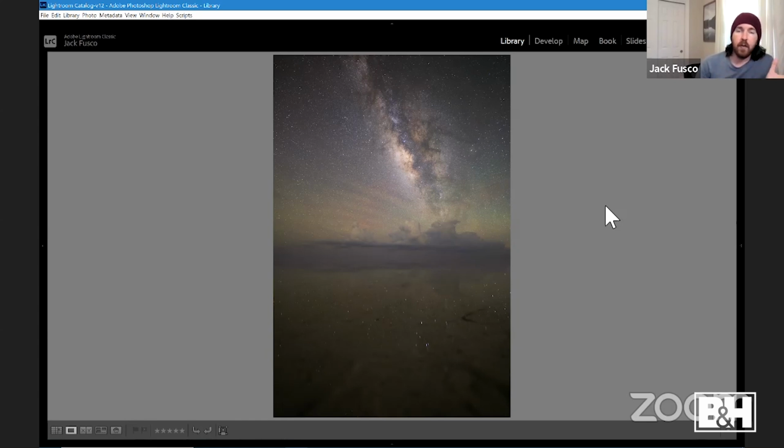This is a single exposure, and I don't want to call it a plain image, but there's not a lot in it, but it's just a very peaceful photo when I look at it. And that's something that I always try to capture, an image that can speak to the way it feels to stand there, and standing there felt very peaceful. This was very representative of how it felt there.